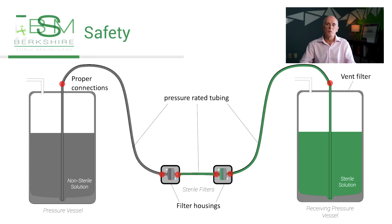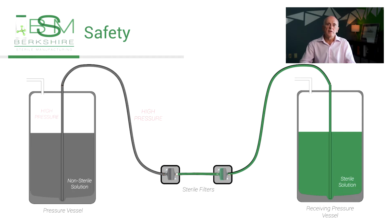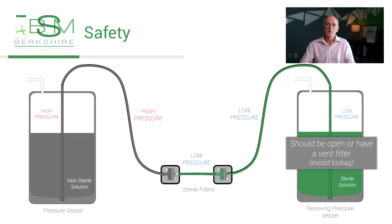Receiving vessels should be open or have appropriate vent filters to avoid building up pressure inside the vessel during the filtration or transfer from one vessel to another. The pressure will be very low on the outlet side of the filter when product is flowing through the filter, and vessels such as glass bottles or stainless steel tanks can be used as receiving vessels as long as they have an opening such as a vent filter to let gas out as the vessel fills.